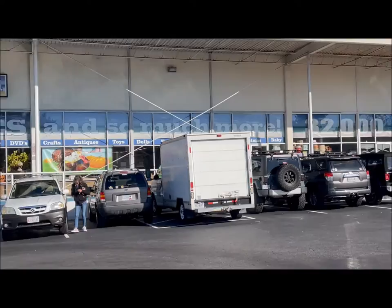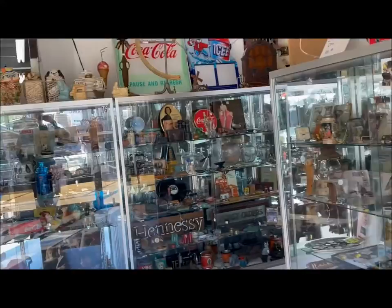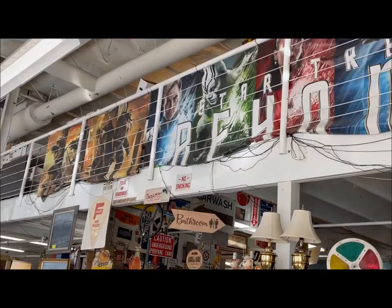Okay, so once you come in the main doors here at the Toymeister, which is part of the antique mall here, you'll notice the whole upstairs is where all the toys are. But the downstairs is a typical antique mall. People rent out spaces here. But we're going to take a walk around just the toy area. And toy area is all upstairs.